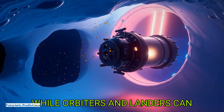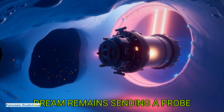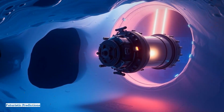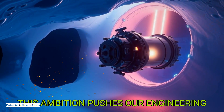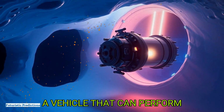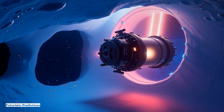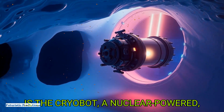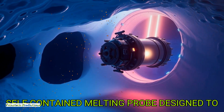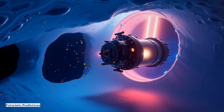While orbiters and landers can provide incredible insights, the ultimate dream remains sending a probe directly into Europa's ocean to see it with its own eyes. This ambition pushes our engineering to its absolute limits, demanding a vehicle that can perform the most audacious tunneling operation in history. The concept at the forefront is the Cryobot, a nuclear-powered, self-contained melting probe designed to slowly and steadily descend through the ice by turning it into water.